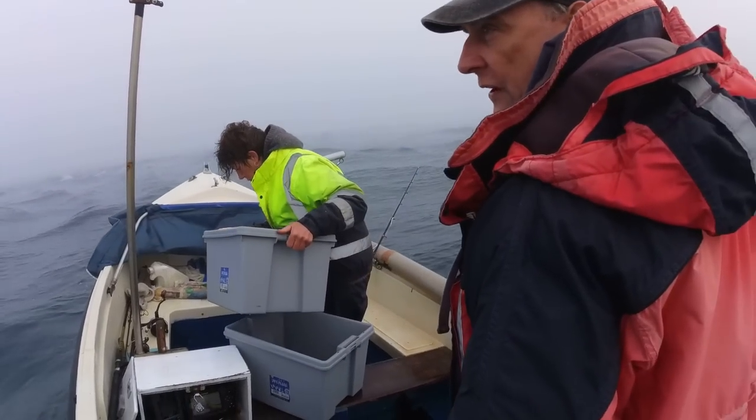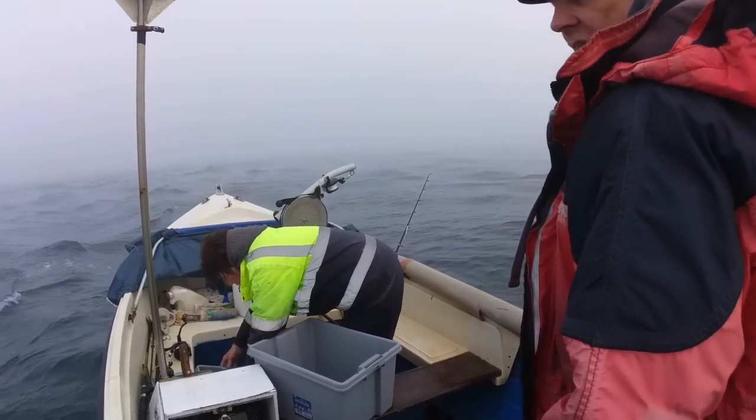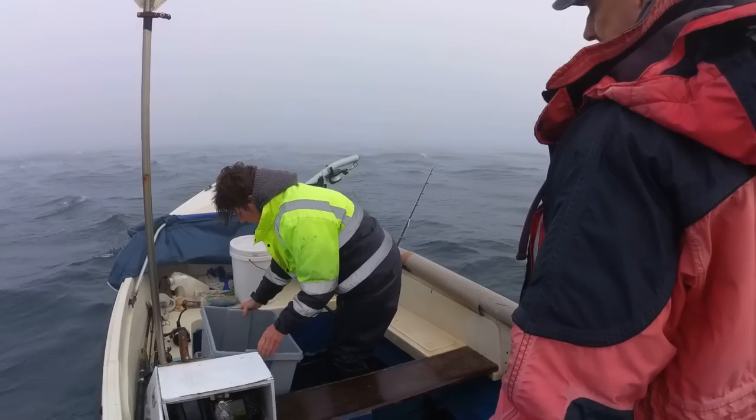So we are out on the fishing mark, and it's thick fog at the moment. It descended on us.